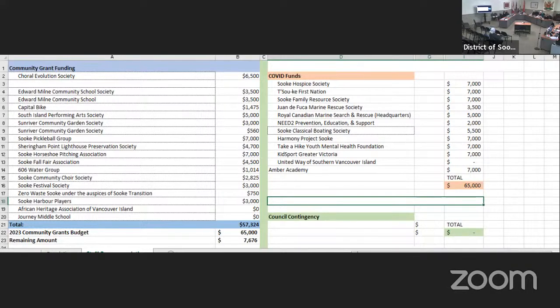Yeah, I believe you have made a resolution to transfer any surplus community grant money into council contingency to have it available in that fund. Otherwise, it would just sit in community grants and not officially be transferred to another budget. Right, but then it disappears at the end of the year because we don't do a second grant intake. Correct.